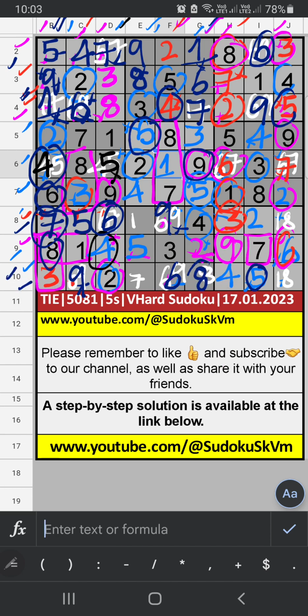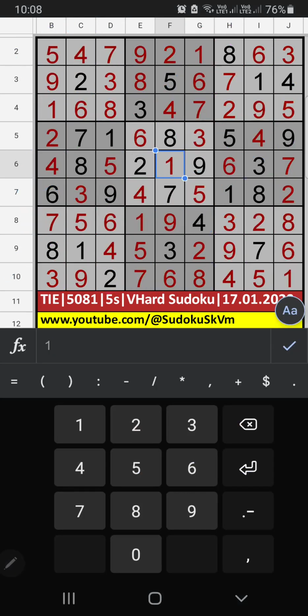10th row, we have 8, so 8 can't come in the cell, 8 is confirmed here. Then 1 is here. Then column E, 2 numbers are remaining, 1 and 7. 10th row, we have 1, so 1 can't come in the cell, 1 is confirmed here. Then 7 is here.